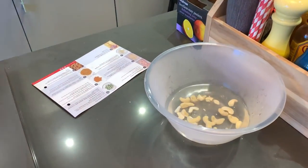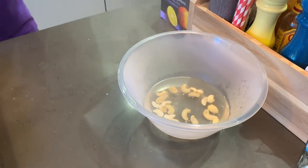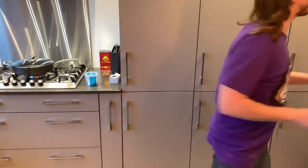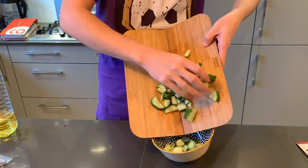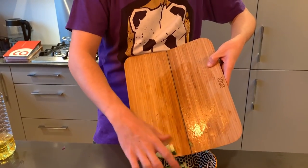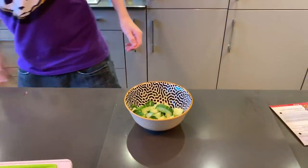Right, pop that to the side. Okay, so we're nearly into the part where it's actually going to be interesting. Dice the cucumber, add it to a bowl, blah, blah, blah. Okay, this is our favourite thing. Love the chopping board. Bendy chopping board. Why is this not just standard? It's standard. I need one. Yeah, it's crazy.